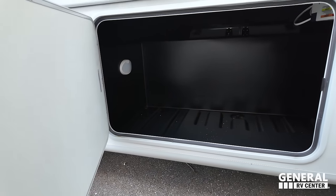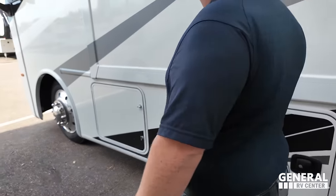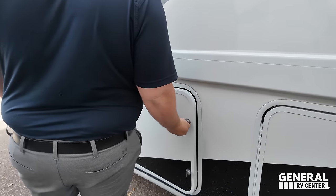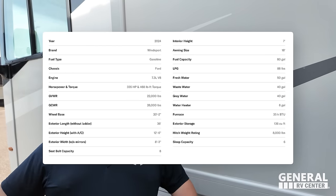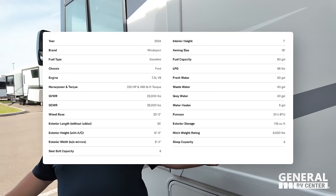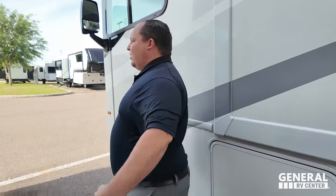Other side. Yes, ma'am. That should be propane. Yes, spot on, Andrea. It is propane. And Miss Jen, please put all the specs of this motorhome right there for everybody who's watching on television. And Andrea, the outside of the motorhome looks great, especially with its frameless windows, but the inside looks even better. Let's go take a look.